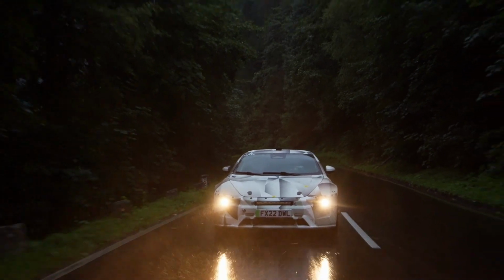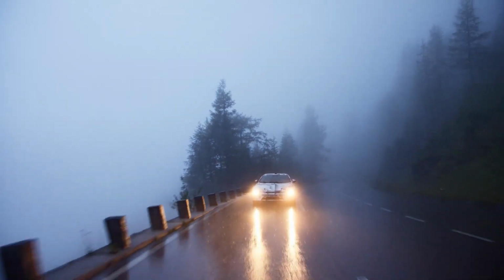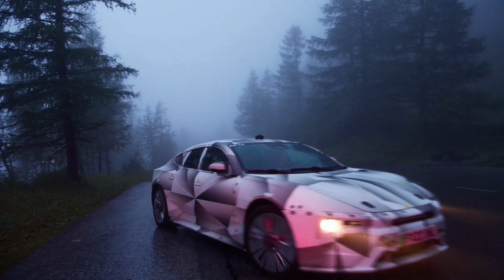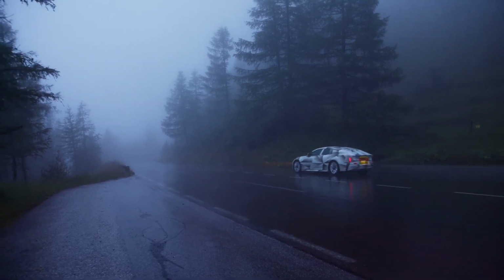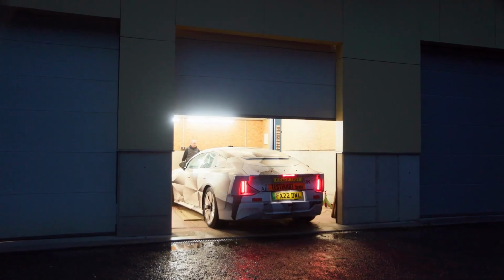There's absolutely no way we can test in this. No. You can hardly even see. No. The visibility is too dangerous to try and maintain our test speed coming back down. I think we'll get Steve to give everything a bit of a once-over, check the instrumentation. Yeah. Steve is not going to be happy with us when we get back. No, I don't think he's going to like how wet it's got.